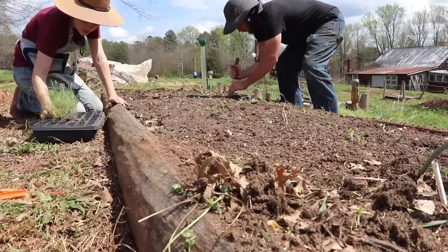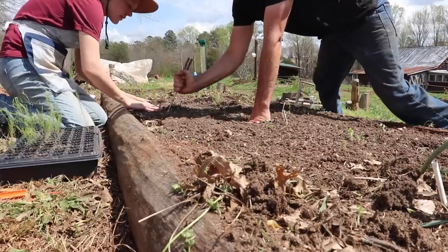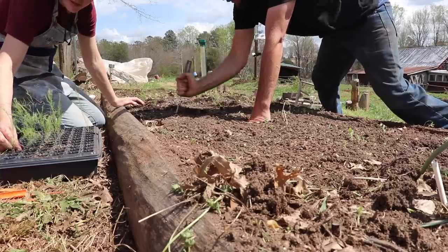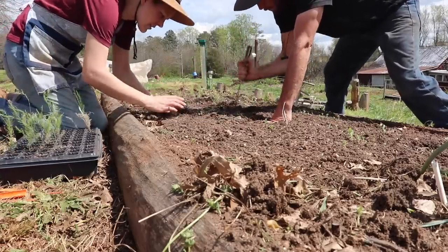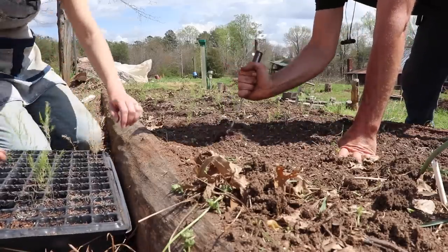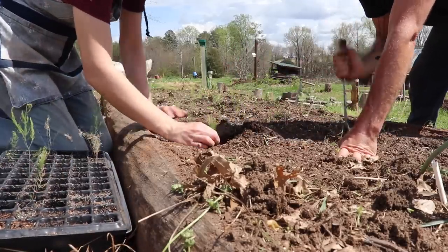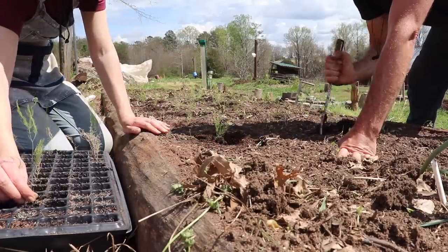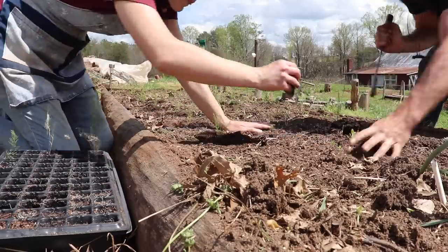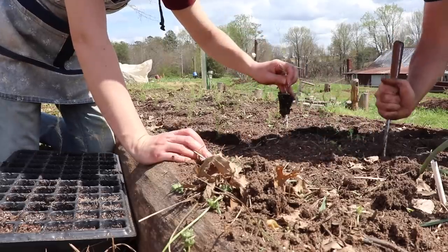A ton of asparagus. Alright. I have to stay up because there's ants. Yeah, oh yeah.